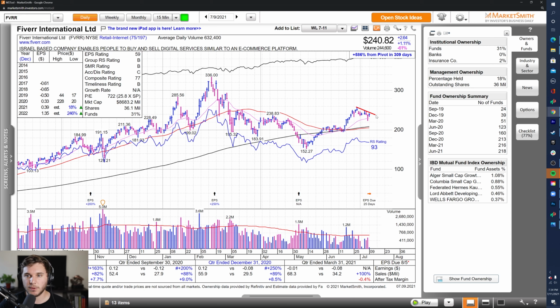And moving on, we've got Fiverr, which has a very similar chart. And once again, I'm watching for a DTL break after nice action late last week. Overall, strong earnings and sales the past 3 quarters. Great estimates for 2022. That's huge, up 246%. Nice growth in fund ownership and 5 high quality funds in there as well.